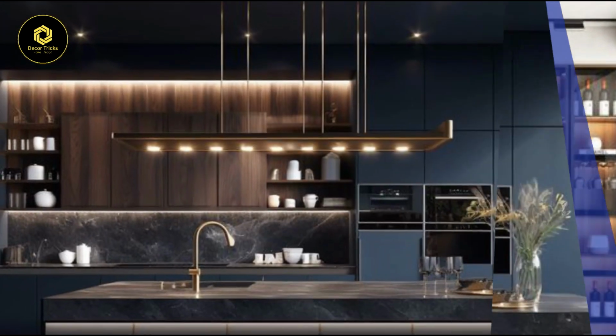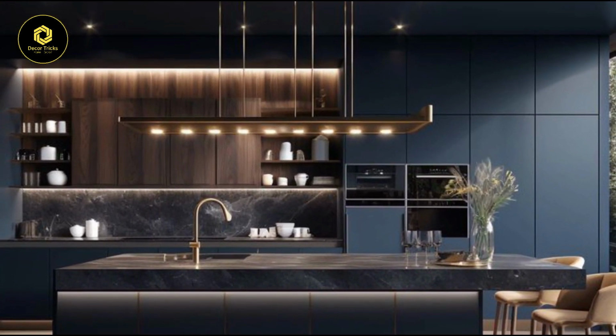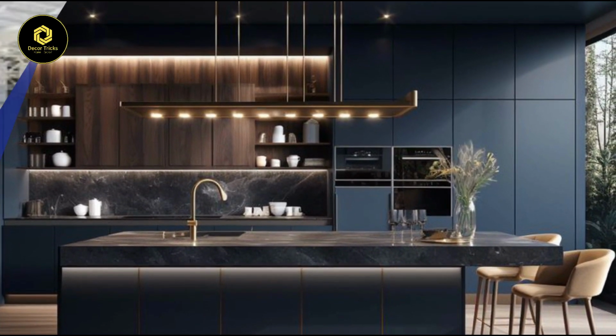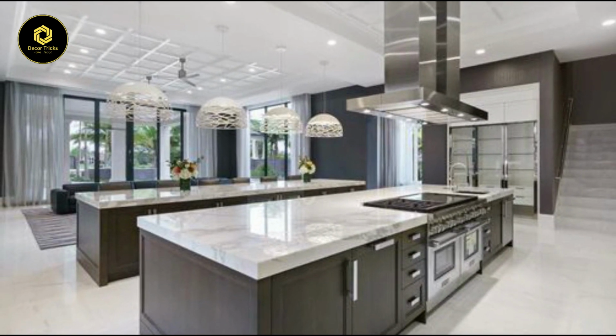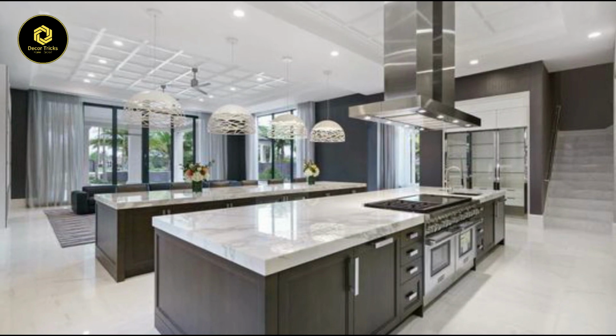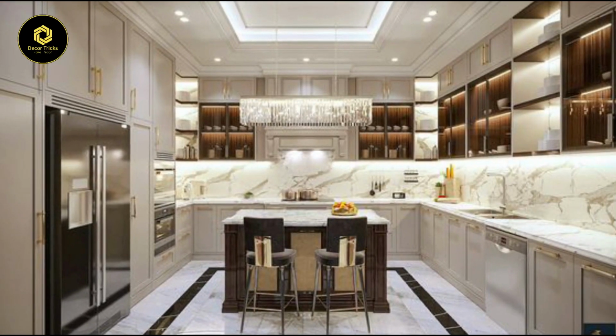In wrapping up our journey through these top kitchen renovation ideas, remember that the key to a successful renovation lies in finding a balance between functionality and style. Whether you're aiming for an open concept layout to enhance space or upgrading your appliances for added convenience, each decision should align with your lifestyle and preferences.